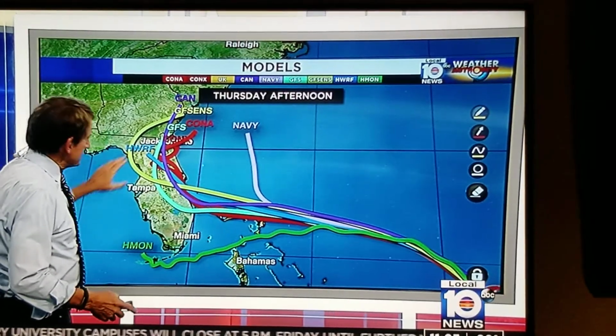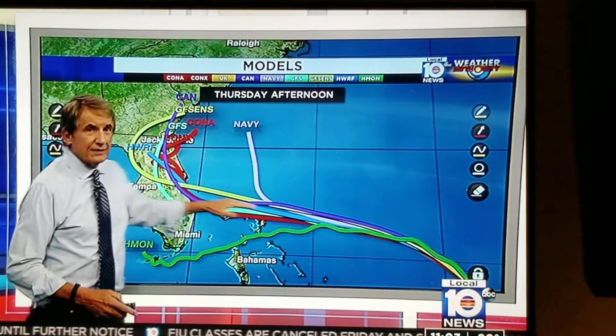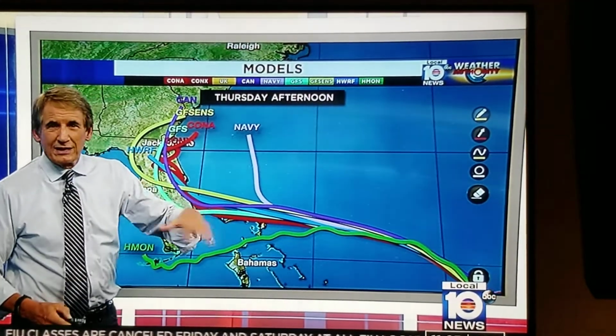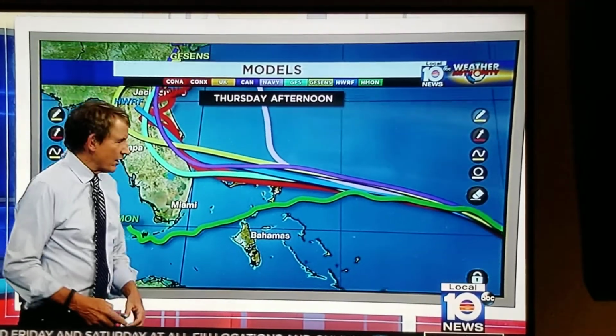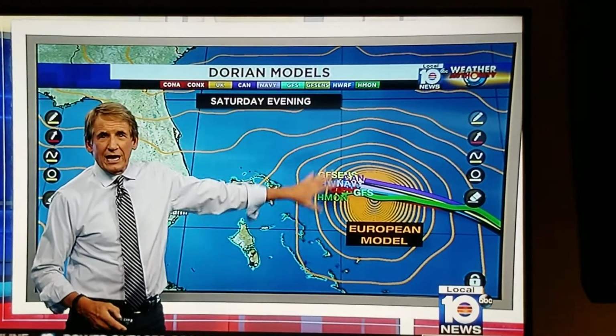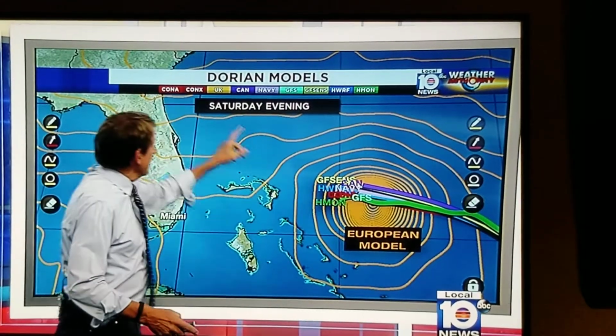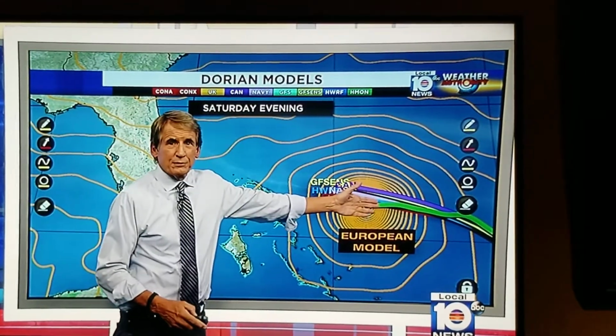But notice the European model, the key model in the world, is not in that because we don't get spaghetti models. We're not allowed to get them. It's a rule of the European Center. So let's add that in so you can see where it is. We can only add it in with all the lines there. Okay, you see Saturday evening again. It's back and it's in agreement, more or less.